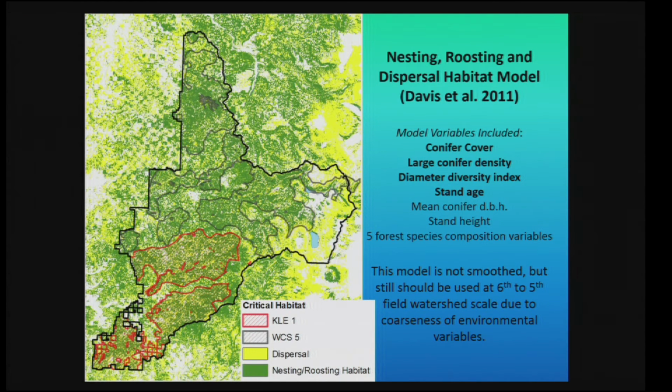Then the next layer we use, also coming off of the 15-year monitoring report for northern spotted owl, is the nesting, roosting, and dispersal habitat model, also developed for that 15-year monitoring report. Some of the key variables that really help drive that model are conifer cover, large conifer density, and diameter diversity index. The diversity of diameters of trees within an area gives you an index of heterogeneity.